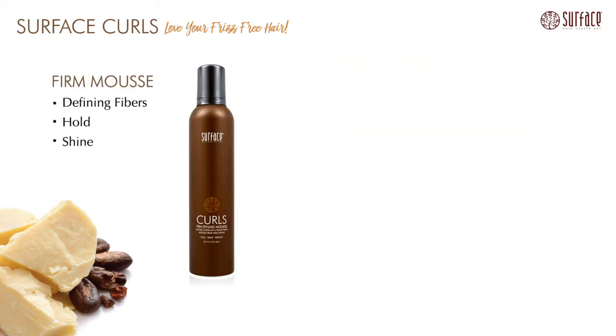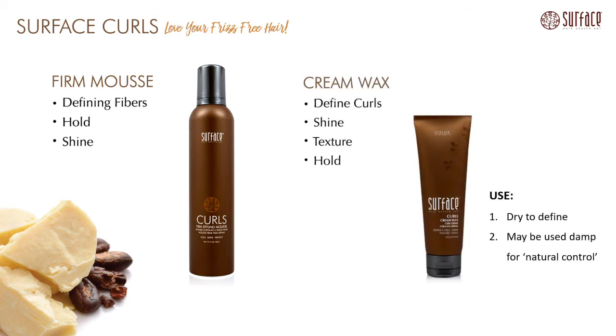Firm mousse: defining fibers, hold and shine. Cream wax: define your curls, shine your curls, provide texture and a control hold. Use the cream wax dry to define curls. Use it damp for a natural, very soft texture pattern.